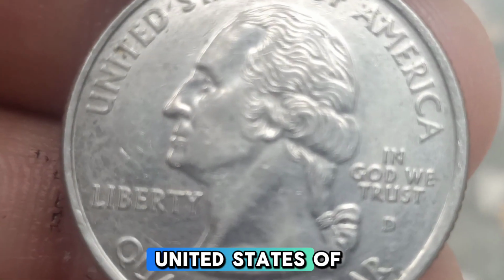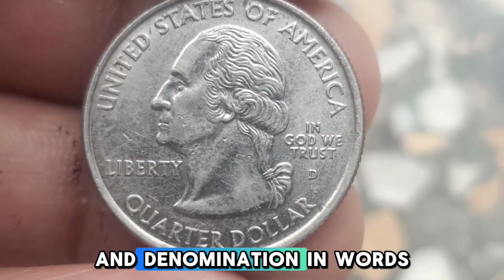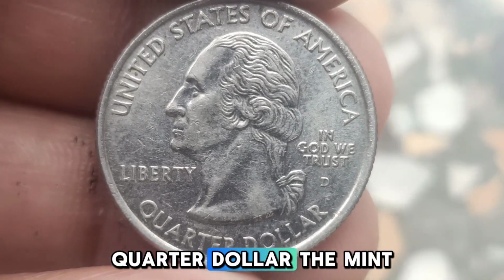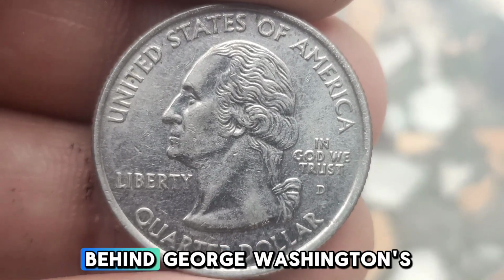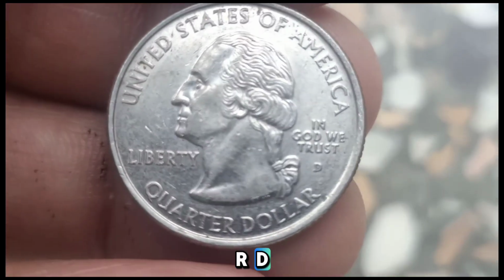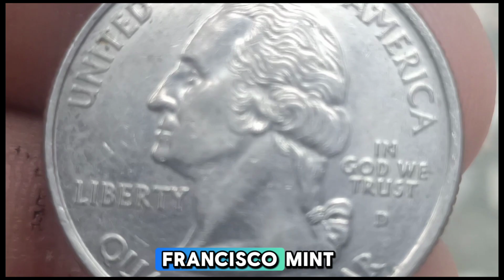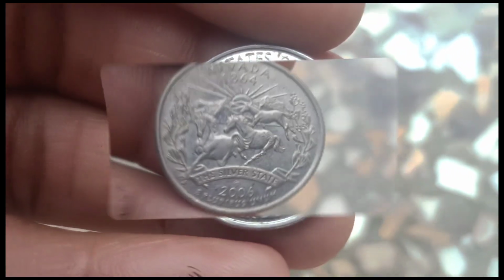Around above, the legend United States of America. Around below, the value and denomination in words, quarter dollar. The mint mark is a small letter behind George Washington's neck. Mint marks this year are D, P, or S for Denver Mint, Philadelphia Mint or San Francisco Mint respectively.